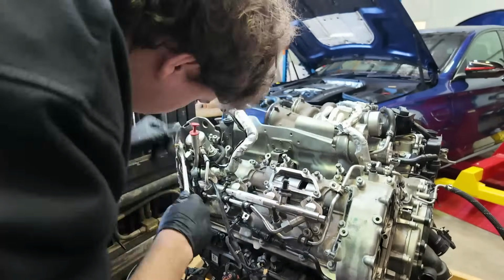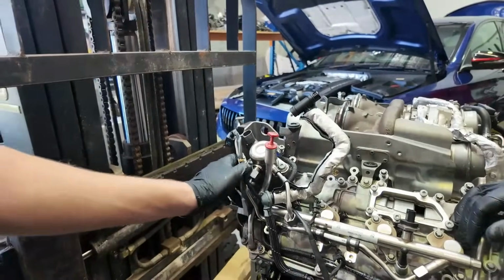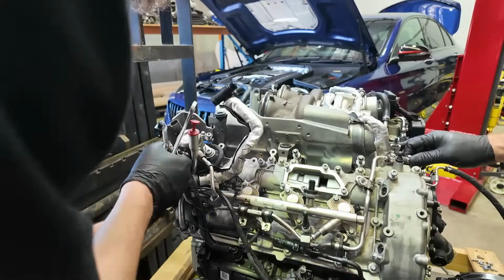But I'll tell you what is looking beautiful. The rest of this engine. I don't think I've ever seen such a clean engine in my time working on cars. I think we're going to be okay with these new cam adjusters and this timing chain. It's all looking up from here.